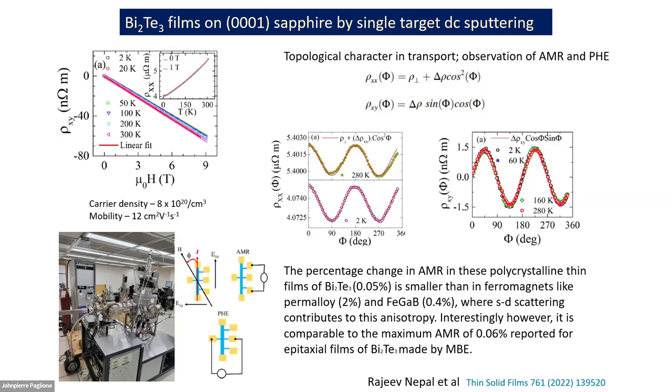And this type of anomalous magnetoresistance is actually seen in magnetic thin films like permalloy, iron cobalt, and so on and so forth. It happens because of the SD scattering of electrons. And the question now is, why are we seeing this anomalous transport in a material which is actually not magnetic? It has something to do with its topological character, okay? We see that both in longitudinal resistivity, measured this way, or when you measure the in-plane Hall resistivity, taking voltage between this and this point, and rotate the magnetic field in the plane of the film, so you get sine phi, cosine phi dependence, so it peaks at 45 degrees.